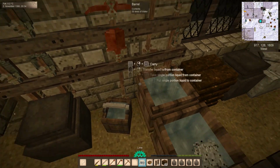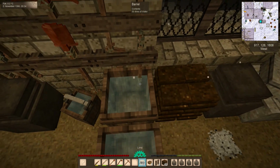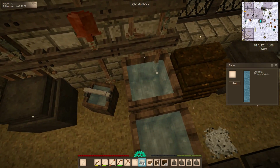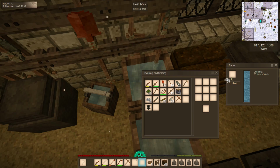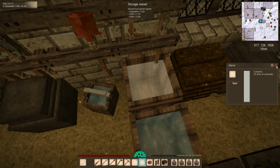So, in order to start the process of leather making, we need to first make lime water. And to do that, we take 50 units of lime, so we're going to go ahead and drop some of these. And drop that in there, and blam, it instantly becomes lime water.